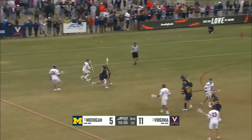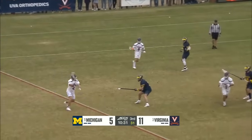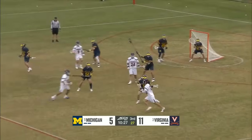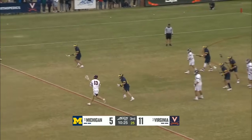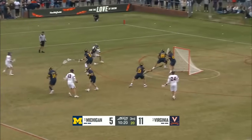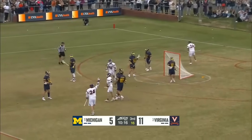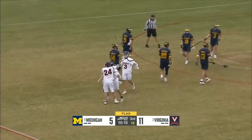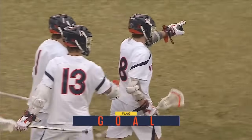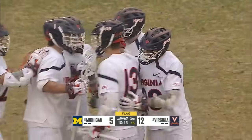Both teams took a little while to settle in this afternoon. This is the season opener for both of them, but once they did, we have gotten some entertaining lacrosse. Michigan's defense seems a little more buttoned up now. They've had issues playing two-man games. Schutz, good job getting it off. Going to get a flag and a goal. Schutz got pushed, was able to get it to Boyd. Boyd buried it anyways.